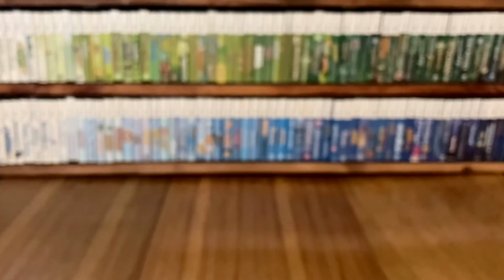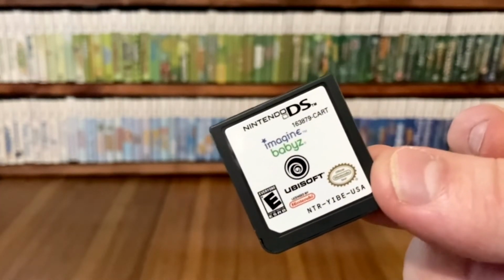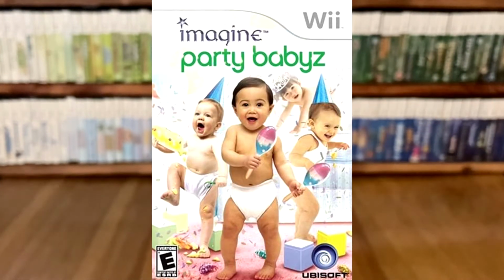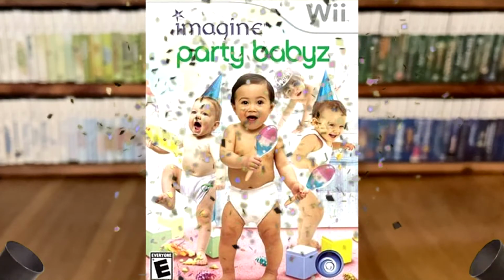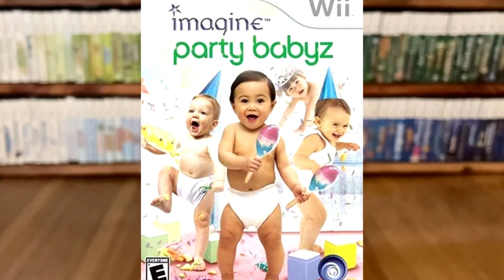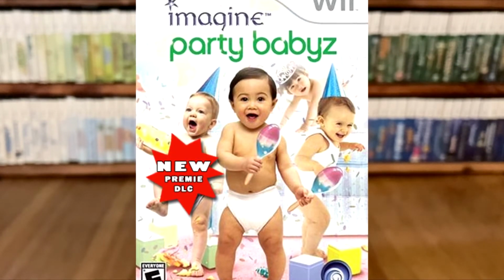Come on. Imagine Babyz with a Z. Why would I play Imagine Babyz on DS when I can go over to the Wii and play Imagine Party Babyz? Look, he has maracas. These babies are partying. Even the preemies are partying. They're playing Pin the Tail on the Incubator. That's a bonus DLC. You gotta pay extra for that.